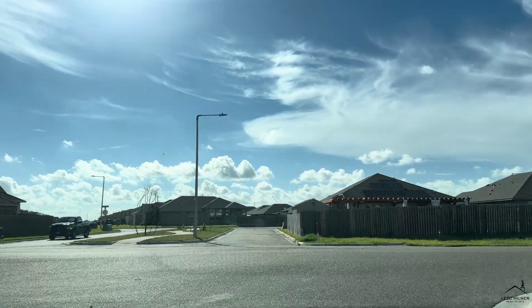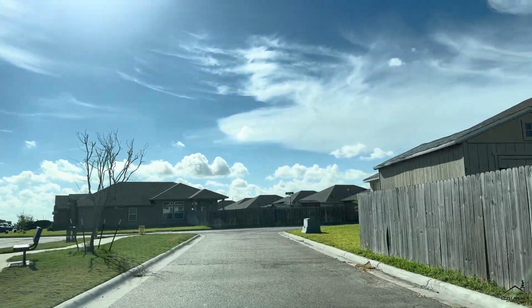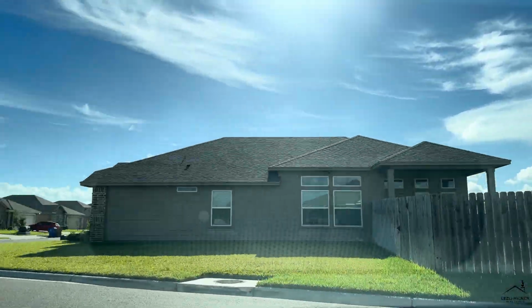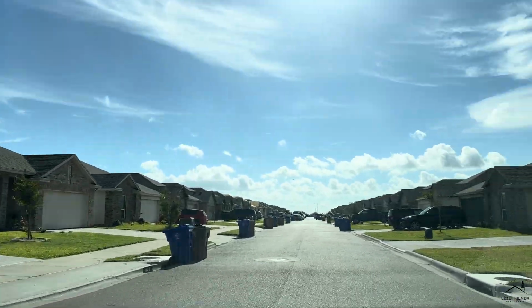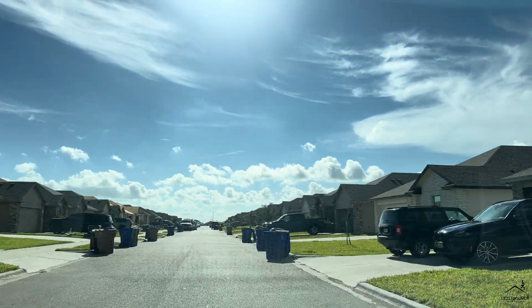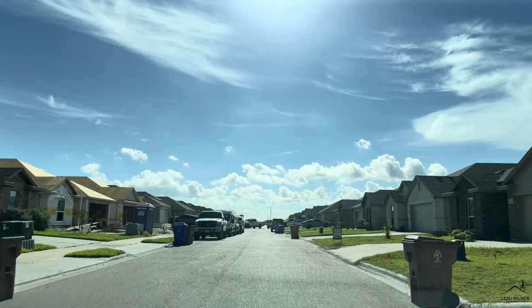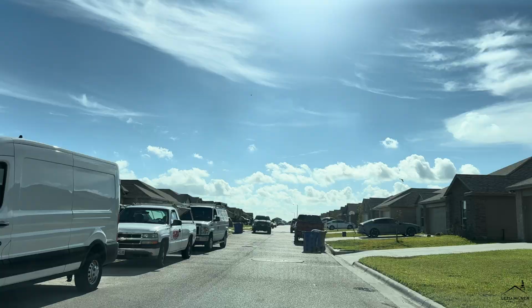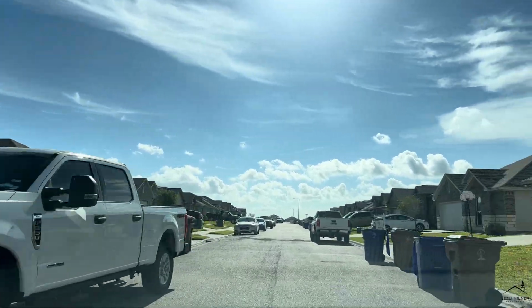We're going to be heading over to the other side now. You can see that they have the walking trail come across the other side. We're going to be taking a left and checking out the neighborhood. You can see that a lot of these homes in the beginning of the neighborhood are more established. You can see 1 or 2 new construction homes over here, but you're going to see a lot more of the new construction homes in the back of the neighborhood here shortly.